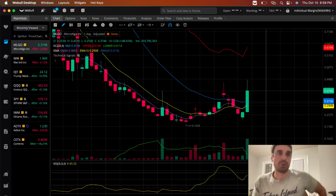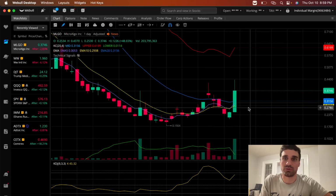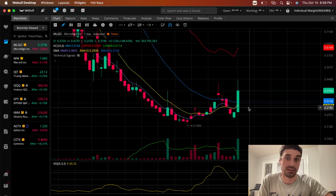We're going to talk about MLGO. It's one of the most trending stocks out there, and rightfully so. This thing has been known to make the biggest pumps. It has 203 million volume, and look at this massive move up. Can we get a continuation, or is this thing going to dump like it has usually done?